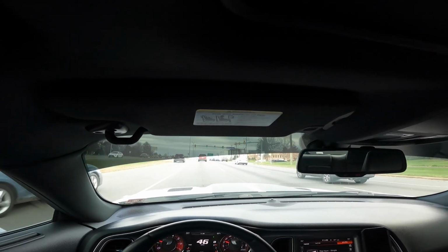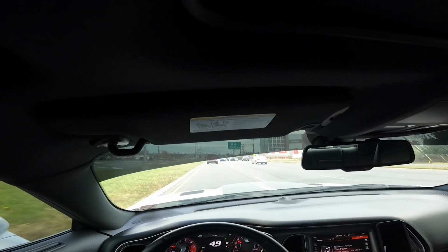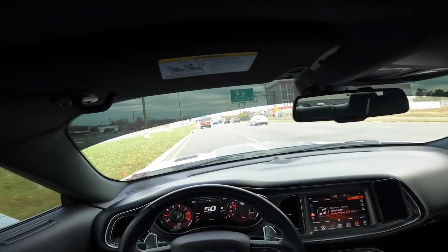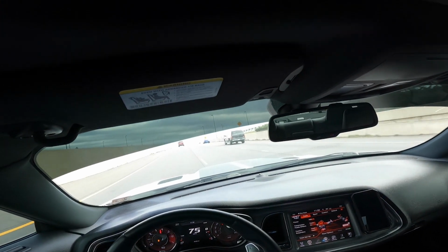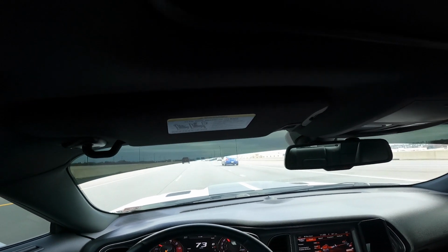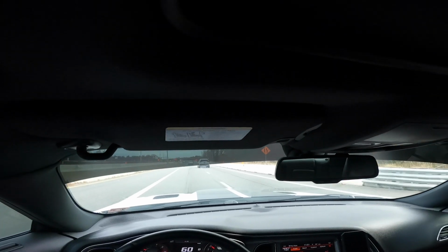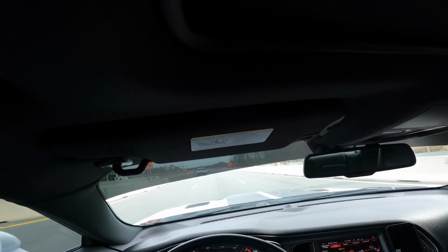Now, that being said, you do have the differing suspensions, so you can make the vehicle feel a lot tighter than it actually is. It really does not feel as heavy as it is, but it still is heavy. When driving through corners, the limits of this vehicle are reached very quickly. So that's something to consider.